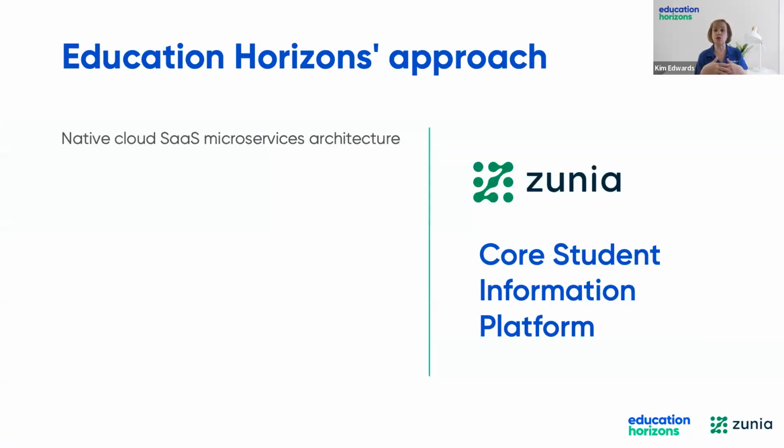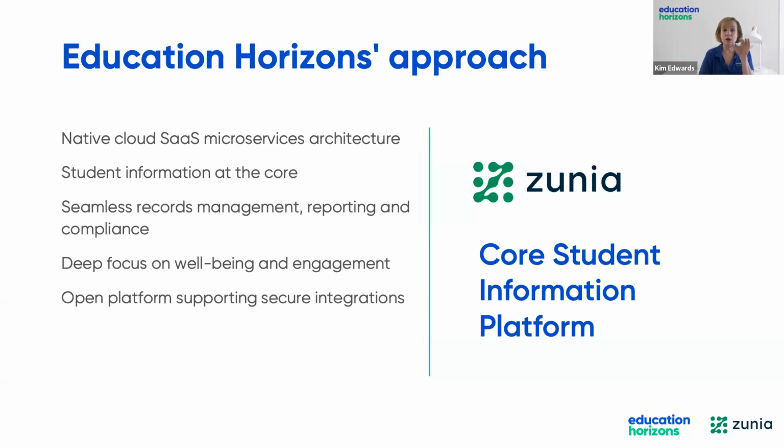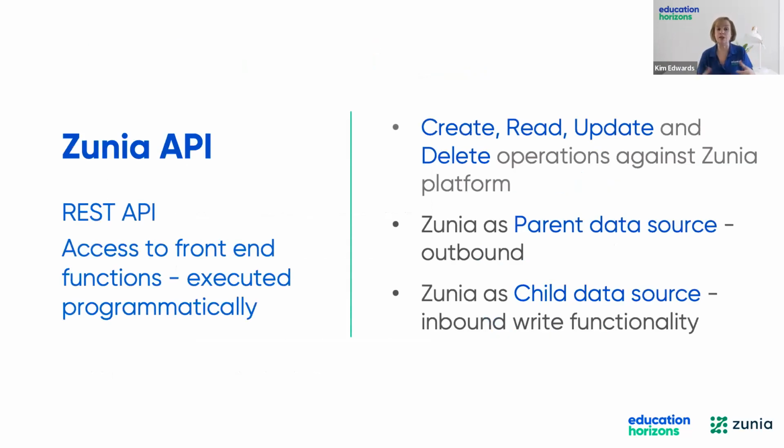And so that brings me to Zunia, which is our new product, cloud native SaaS microservices. It manages the student information, which is at its core. Amazing records and systems management, reporting, compliance, deep focus on wellbeing and engagement, open, secure integrations, huge number of APIs, really simple and easy to use, and it's built to grow and adapt. So one system that deals with all your teaching and learning and all of your business processes, etc., in one system here. It also has these REST APIs.